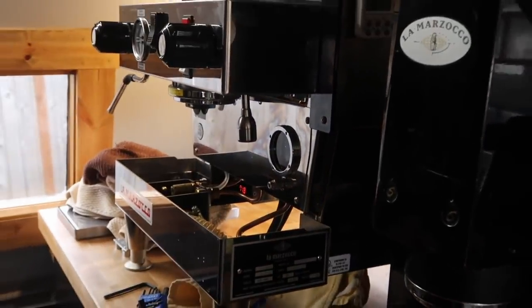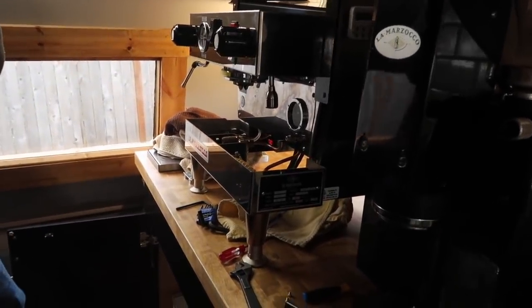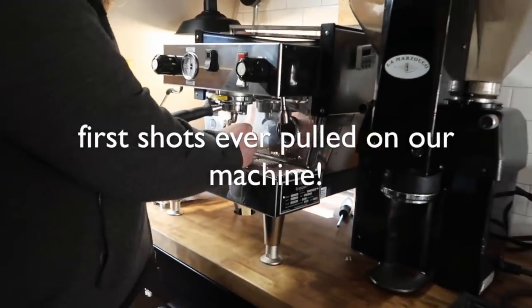And what's the water temperature get up to? That guy will get up to like right around 200. Okay. It should. Got a ways to go. Yeah. Oh, yeah. But these will heat up fast.